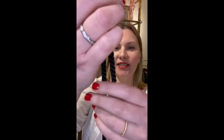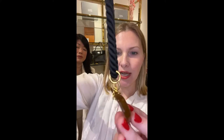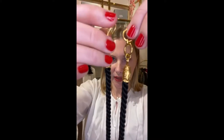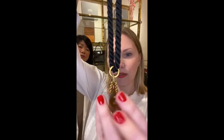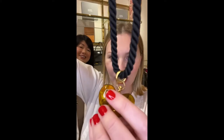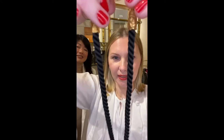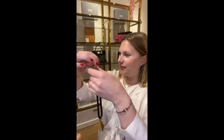The condition is amazing. There is no tear to the rope. The resin part has no crackles on anything. And also the gold plating metal is in mint condition. I love this part. I love the detailing. Just look, you get the chain here, then you get the two rings, the rope, and the amazing closure. The detail on here is just beautiful. It's stunning. I think it looks good on you.